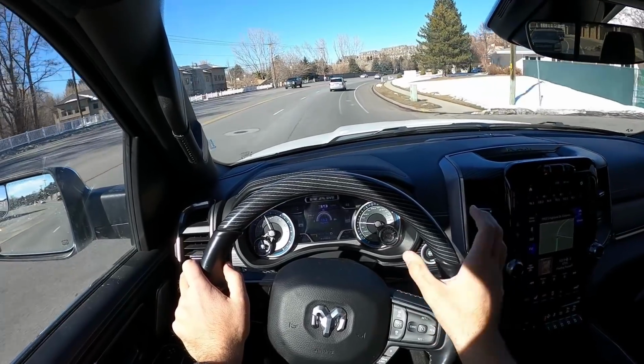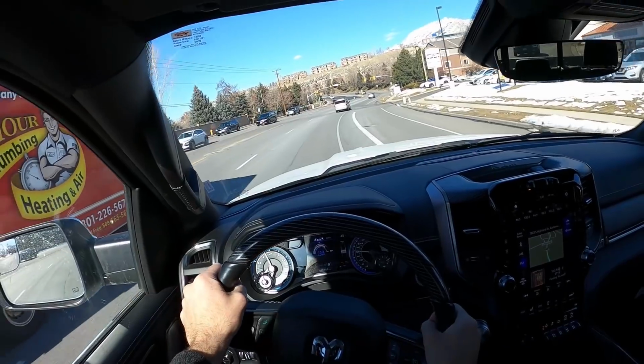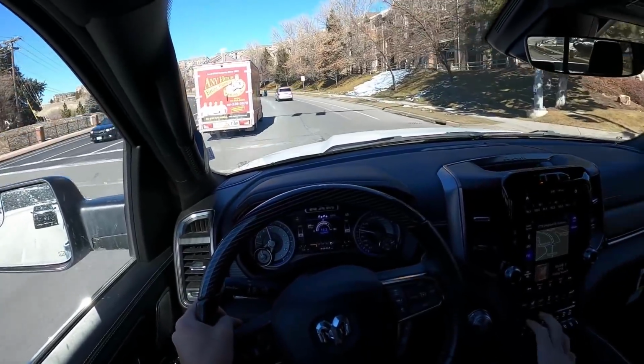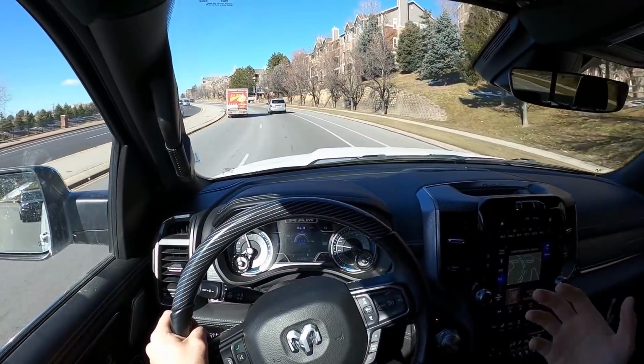Okay, so let's actually start talking about the Limited. With the performance, again, it's no slouch. The 5.7 Hemi V8 is a great engine. It's got good power, good torque, 395 horsepower, 410 pound-feet of torque. Solid. My problem is that they don't offer a more premium powertrain for the Limited.